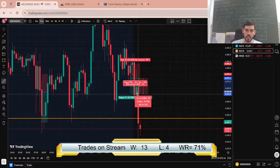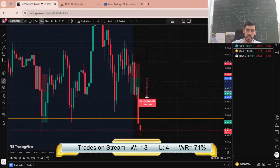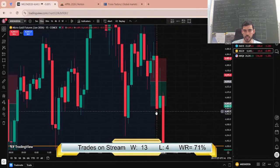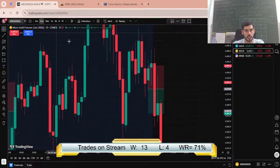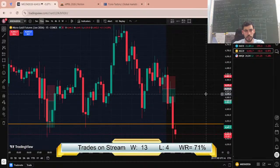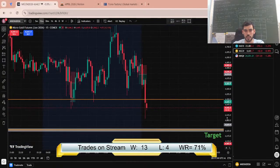I would have closed the major part of my position and moved the stops to break even. Exactly at 1-to-1. Look where it rejected exactly. So I was planning to exit here, and this candle rejected. I believe it would stop me at break even, or it can also hit my stop loss. But yeah, glad that it worked out and my analysis was correct.